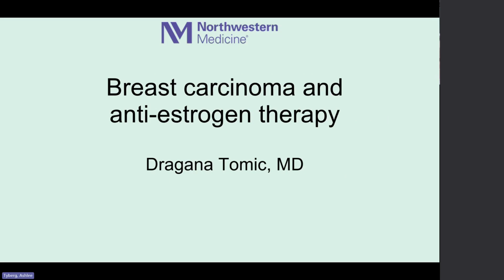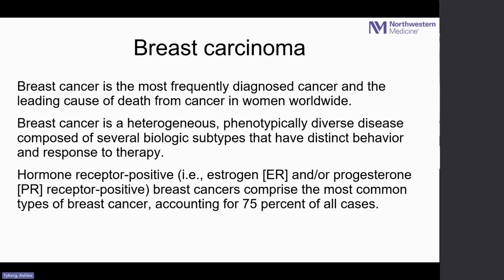Breast cancer is the most frequently diagnosed cancer in women, and it's the leading cause of death from cancer in women worldwide. But from the beginning, I really want to emphasize the importance of understanding that breast cancer is a very heterogeneous disease. It's composed of several biological subtypes that have a distinct behavior and response to therapy. So when we talk about the treatment, diagnosis, and prognosis of breast cancer, what matters is not just the size of the tumor or extent of the tumor. The biology of the tumor really matters.